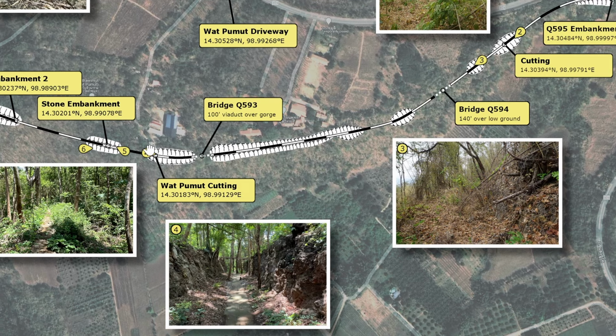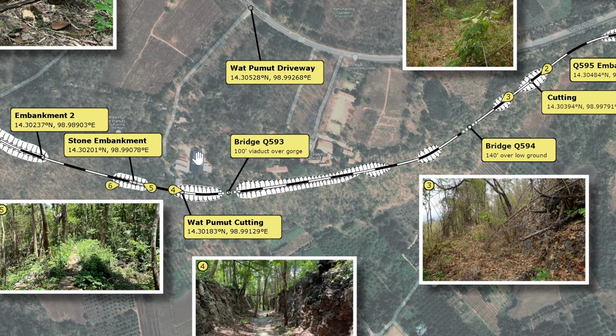I mention Wat Pumut because the grounds at Wat Pumut offer possibly the easiest access to any part of the old abandoned railway. Of course, you can easily find the active railway in places like the bridge in Kanchanaburi or the viaduct at Whampoa, but if you want to find and explore the old abandoned railway beyond Nam Tok, it usually requires some difficult hiking and climbing.